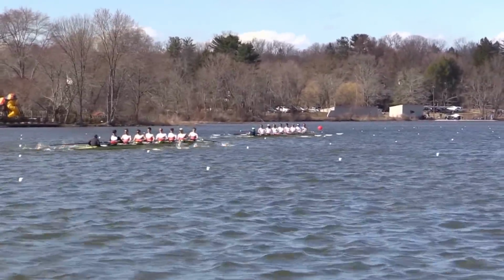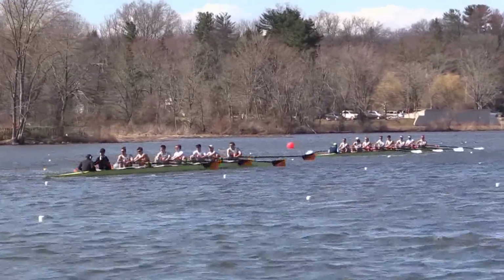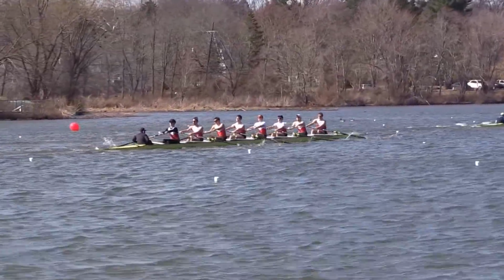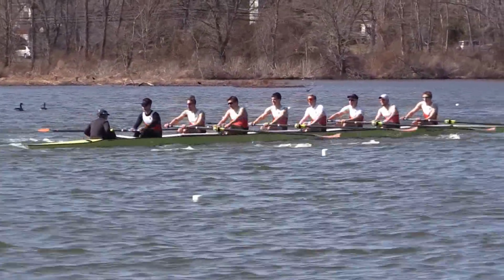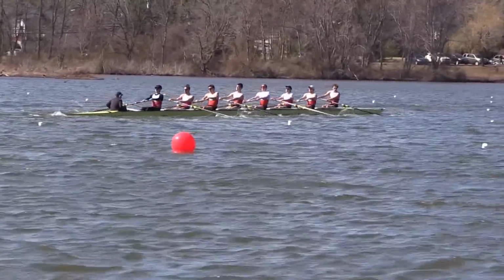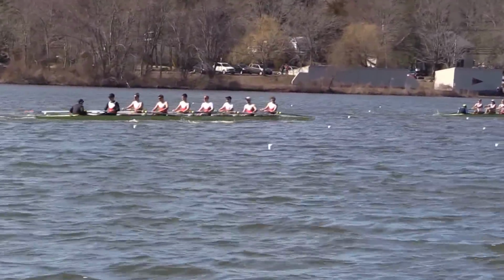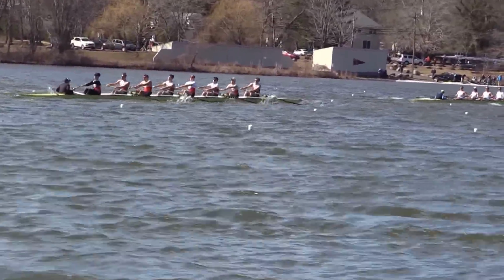Approaching the 500 to go here. Columbia just inching away from Princeton, inching away from Navy. Headwind, and that's going to be the difference here. Navy crew still pushing hard, long and strong together, trying to narrow the deficit from the leading two crews.